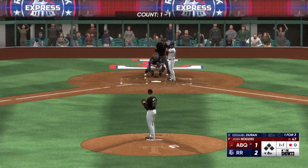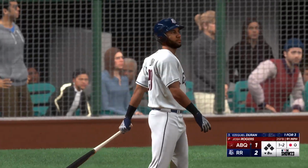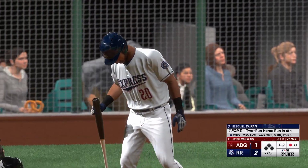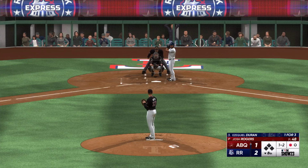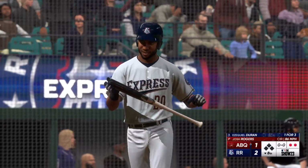Ezekiel Duran now at the plate. He's already homered in this game. Next offering is in for a strike. 1 ball, 2 strikes. Kicks and fires. Swings through it, and that's a strikeout.